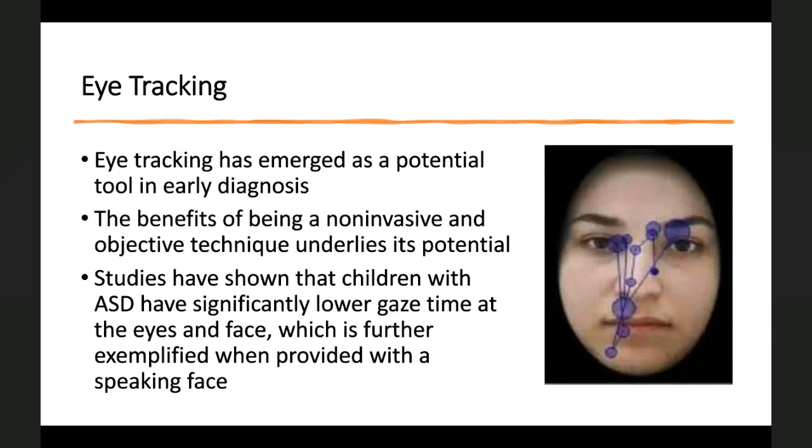Finally, looking at eye tracking. Eye tracking has emerged as a potential tool as well in early diagnosis. The benefits of being a non-invasive and objective technique underlie its potential. Studies have shown that children with autism have significantly lower gaze time in eyes and face, which is further exemplified when provided with a speaking face.